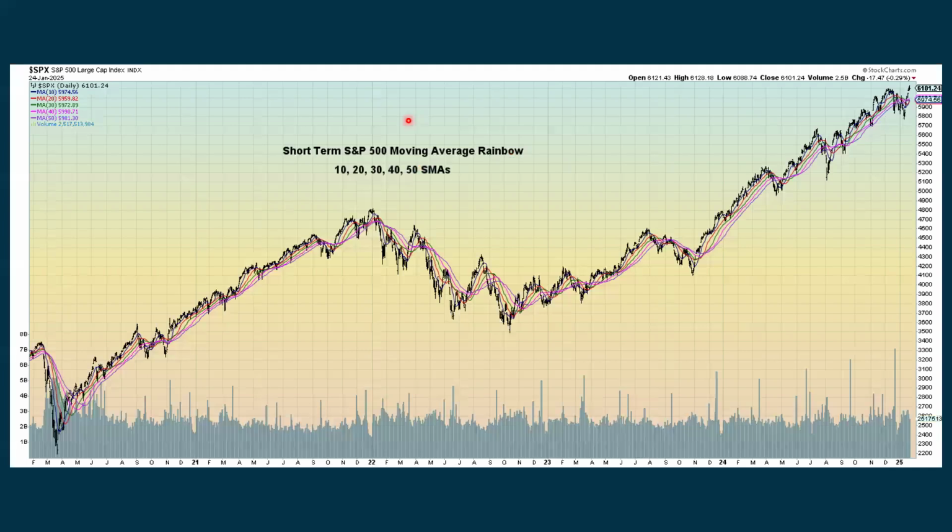I have a rainbow. I show this periodically in the daily video, but usually I don't. But we're looking really good with the short-term trend. This is plotting moving averages going from 10 periods up to 50 periods. And we're above the rainbow and the lines are starting to turn up. So this just shows us, yeah, the short-term trend is clearly positive here. When we were going down, the lines were starting to get jumbled up. We actually fell below the rainbow, but then we were able to bounce up off the 100-day moving average and come back through the rainbow to set a new all-time high on Thursday.